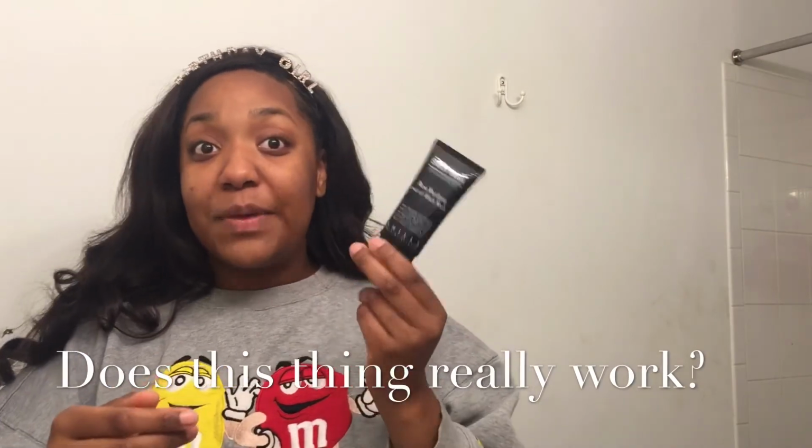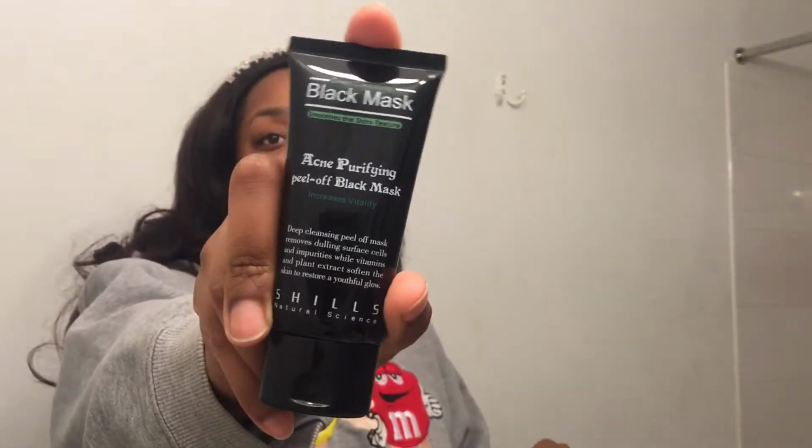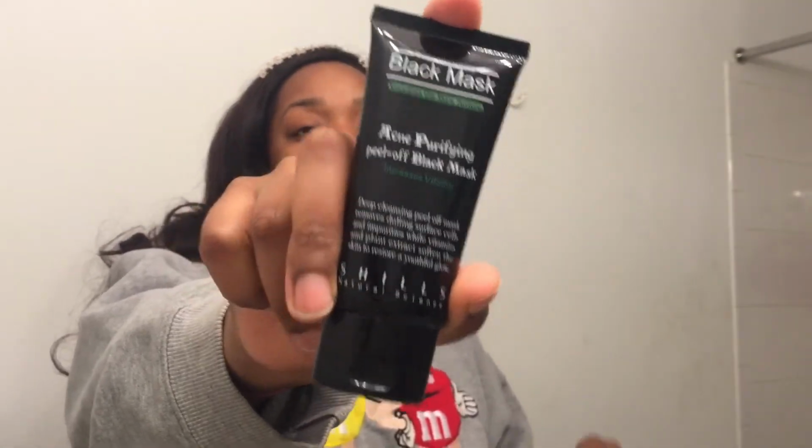It is a peel-off black mask. This brand, I don't know if the brand matters, but this is the brand I'm using. I'm gonna do a little more research on this brand and see how it works, if the people say it works. I'll leave the link down below if you wanna try it out. But I can't really say it pulled the things out, like how I've seen some people have the actual pimples in the mask. I didn't have that. I had a few, but it wasn't a lot.